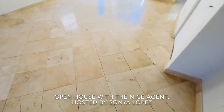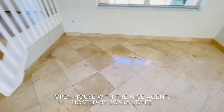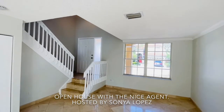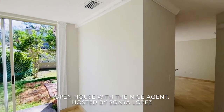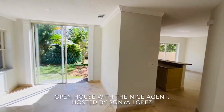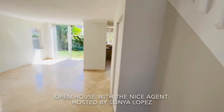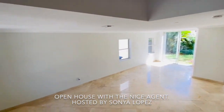All right guys, so this is the flooring. What do you think? I like the lines in the floor. It looks pretty nice. It's the view from the front there. And let me give you a full picture of the living room. So standing from the door, this is the look.